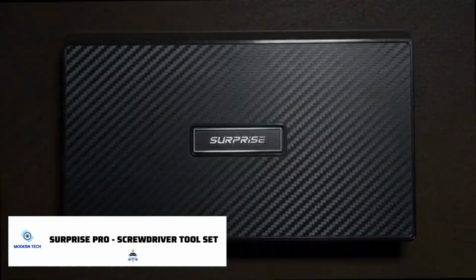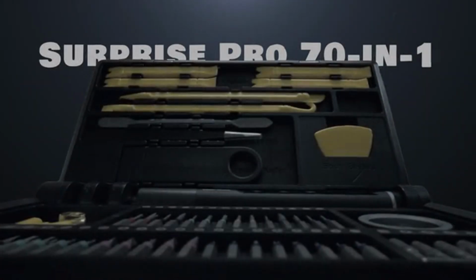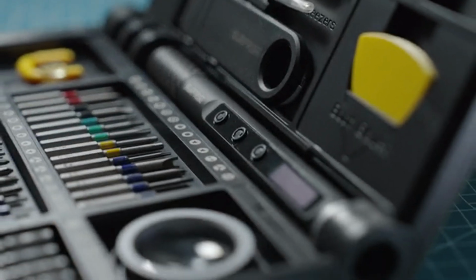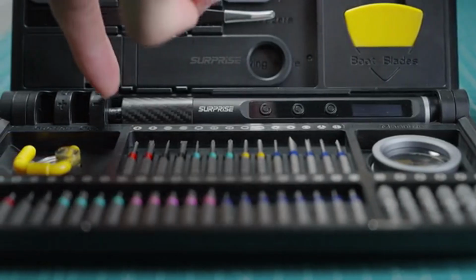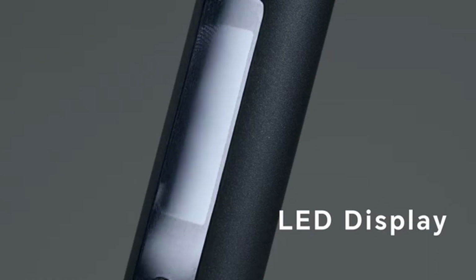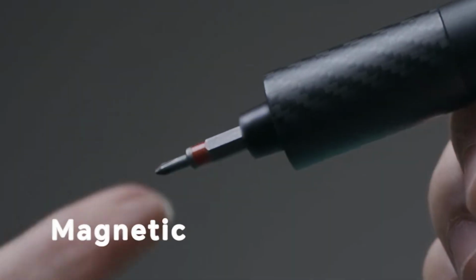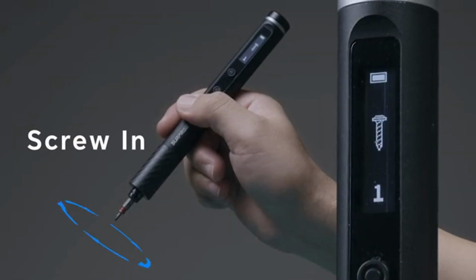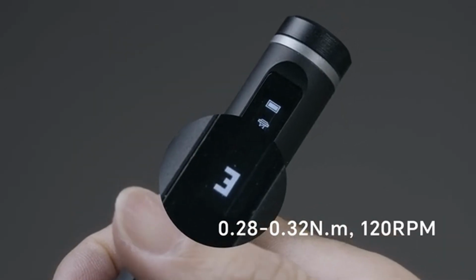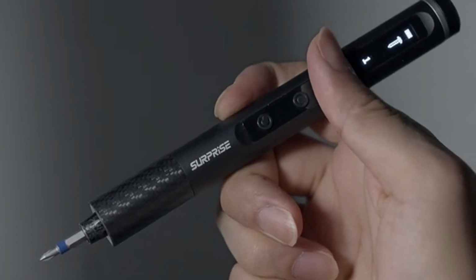2. Surprise Pro Screwdriver Tool Set. Meet Surprise Pro, the 70-in-1 precision power tool set designed to solve these common problems, providing you with a comprehensive, functionally organized and efficient tool set. In today's fast-paced world, having the right tools at hand is essential. With our all-in-one precision toolkit, you can say goodbye to messy workspaces and wasted time. Surprise Pro is meticulously designed to serve a variety of repair situations.